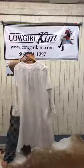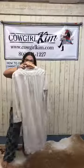So this one would look really good paired with the scarf that I was wearing this morning. It has a touch of red, so that red would look really good with this one. And this one is going for $350. So if you're in love with this one as much as I am, look at all the eyelets on that.